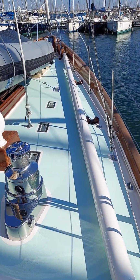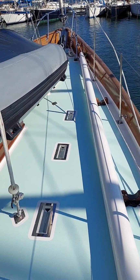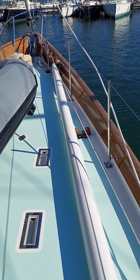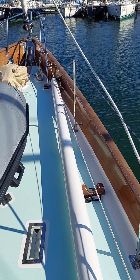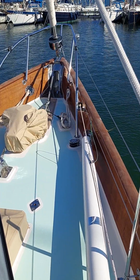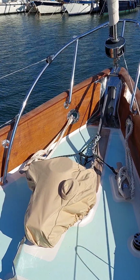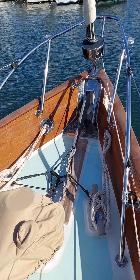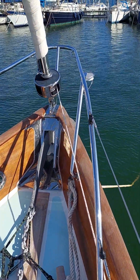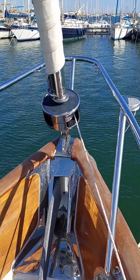And let's go right forward, you can see the deck skylights, lots of nice natural light down below. Got the dinghy over the foredeck at the moment as the boat's getting ready to head off in a couple of days over to the Balearic Islands. And we've got a cover over our Lofrans windlass, a good powerful windlass, and our Reckman manual furler.